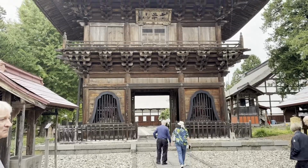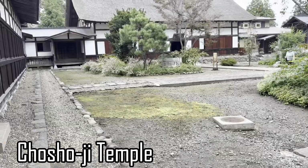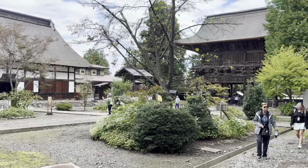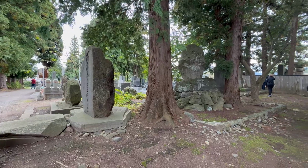We then step through the Sanmon Gate of Seiryu-ji Temple, a quiet, weathered entrance that's seen centuries come and go. This place goes back to 1528, and when it moved here in 1610, it became the spiritual home of the Tsugaru clan. Inside, the grounds open wide. There's a family mausoleum, an old bronze bell, and wooden statues of Buddhist disciples tucked into the corners.